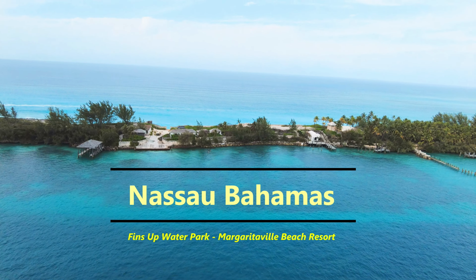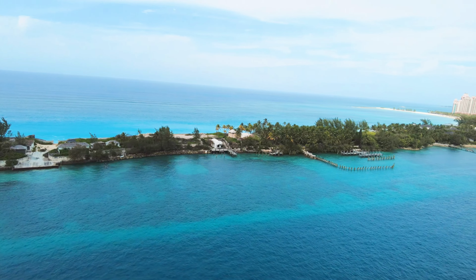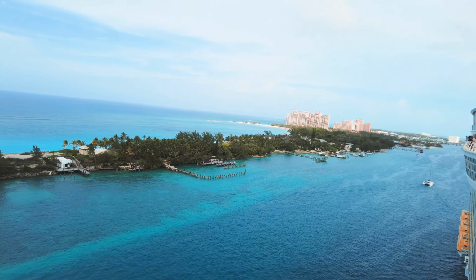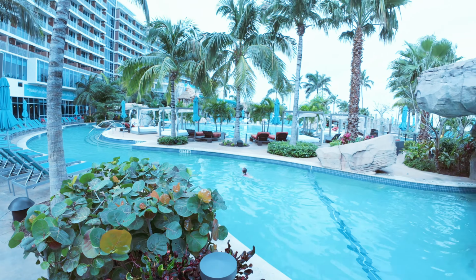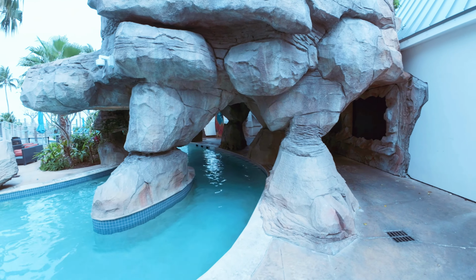Our second stop on this cruise was Nassau, Bahamas. Now, I know a lot of folks grumble that this is a bad port or they don't like going to this port, but we always have a good time when we stop here. On this trip, we decided to get off the boat and walk up to Margaritaville. They have the Fins Up Water Park, which we had done last year, and we had a pretty good time. It takes about 10 or 15 minutes to walk there.